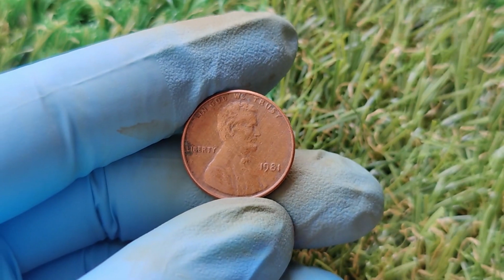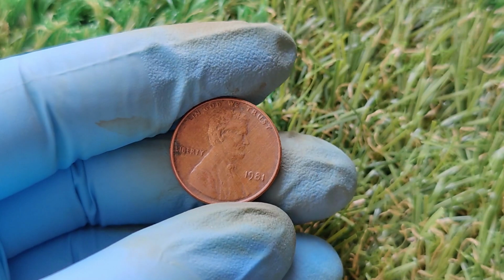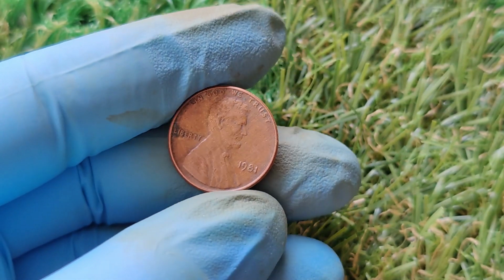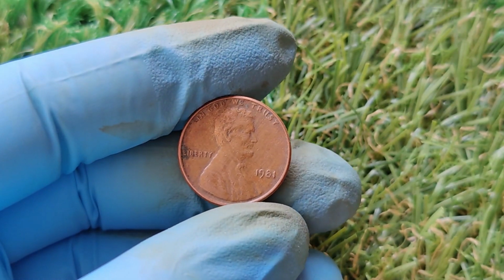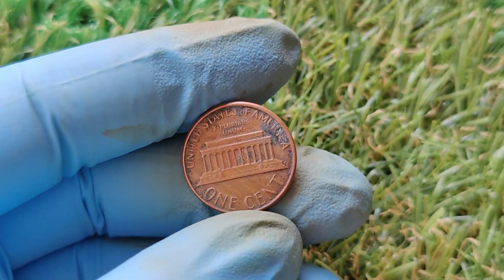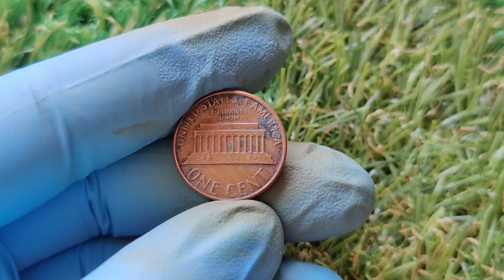Outside of proofs, there are also some rare varieties of the regular business strike 1981 pennies. These can include double dies, which occur when the coin die strikes the blank coin more than once at slightly different angles, creating a doubled image. This can show up most often in the lettering, like "Liberty," "In God We Trust," or even in the date 1981. A strong double die example can bring in anywhere from $50 to several hundred dollars depending on its clarity and condition.